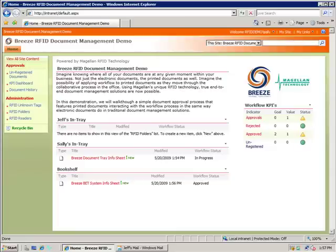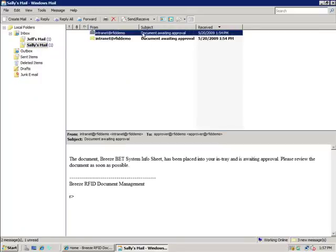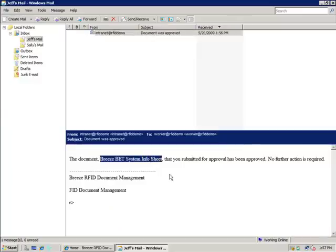So because this is document workflow, we also have the ability to send emails and raise alerts and those sorts of things as well. So if we go and have a look at our mail client here, we can see that just through that process, Sally, being the approver, gets the document awaiting approval email as soon as that document hits her in tray. Jeff also received an email when Sally dropped that document into the bookshelf. The document was approved. So we can see we've got that document management and workflow solution all combined with the physical documents moving throughout the office.